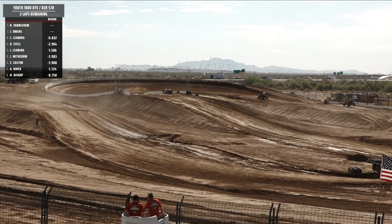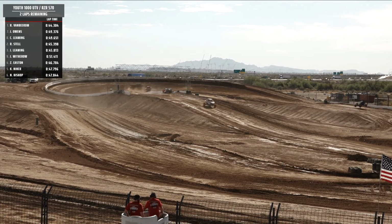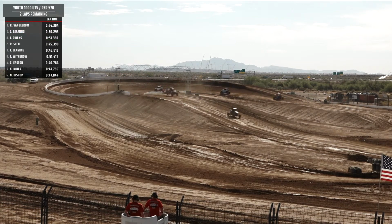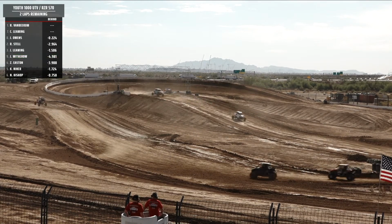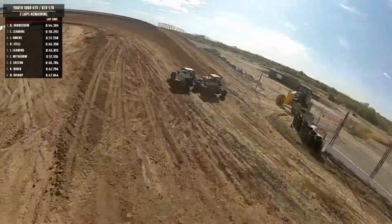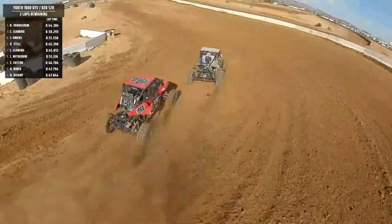Got a good little battle going on back here, Anna Lemming and Jennifer Owens. Wow, there's that side. Outside exit, inside exit, outside entrance. Yeah, there we go. Oh, we've got a battle starting back up for second again. Here comes Jackson Lemming on the outside.